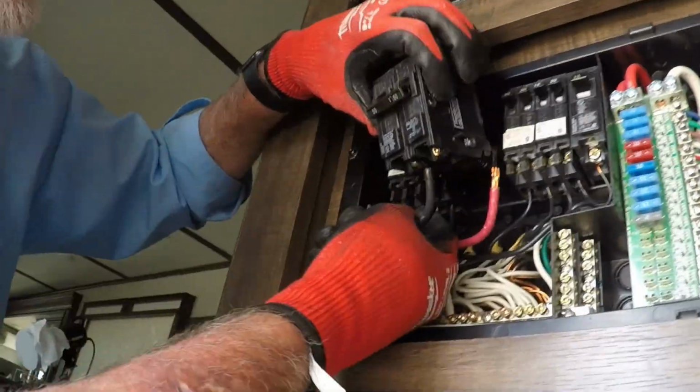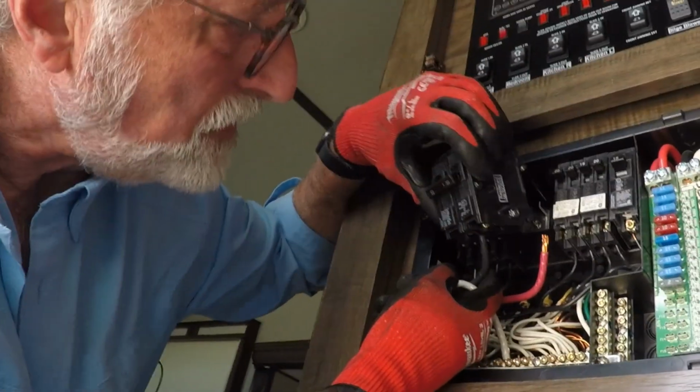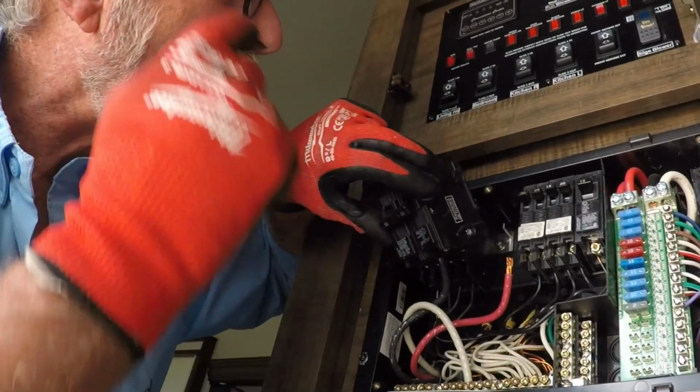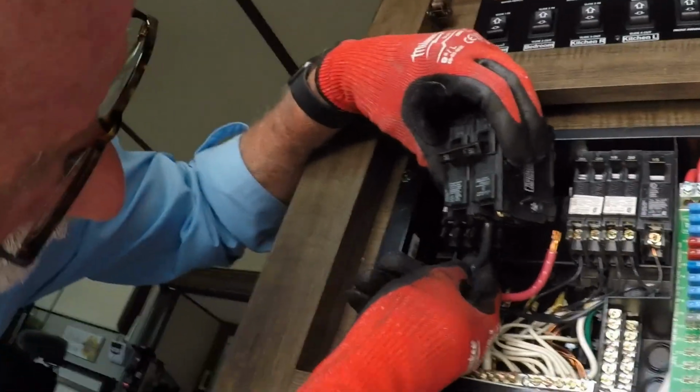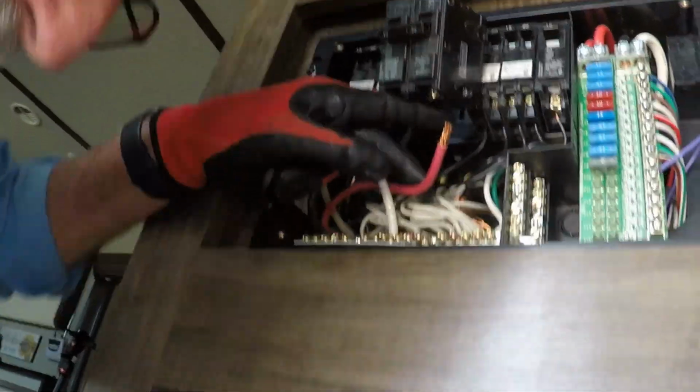Okay, black one in, that's one leg, that's 120 volts going to the breaker on the left side. The big bar in the back is the main bus bar. Now this one, I'm going to do the same thing too.